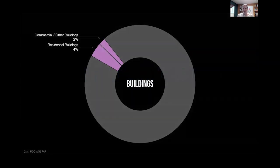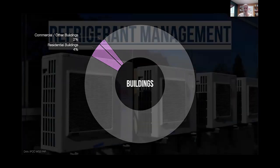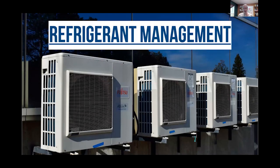Okay, so we'll start at home in the building sector. And when we break it apart globally, we see that this is the split between commercial and residential buildings. In the US, it's much more heavily weighted towards commercial. Big opportunity here, refrigerant management. This is a big opportunity for us to deploy a climate solution, right?